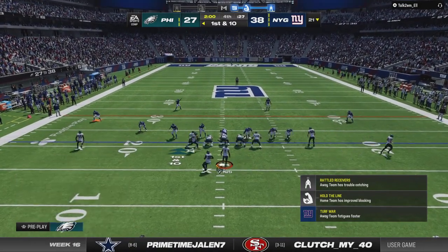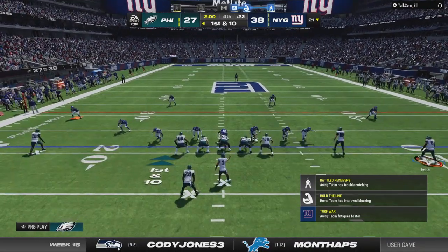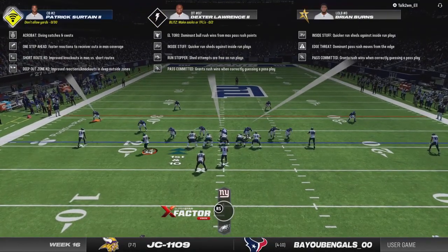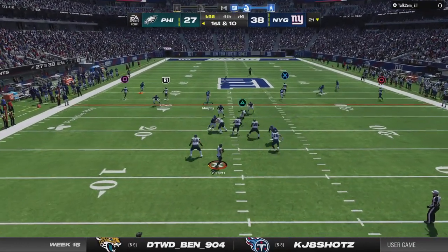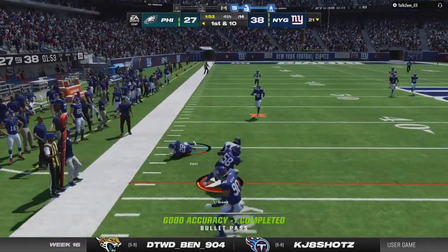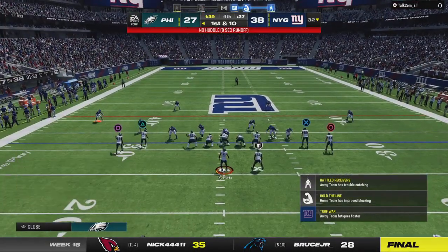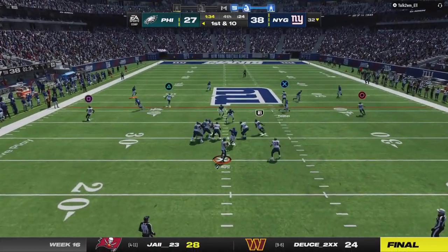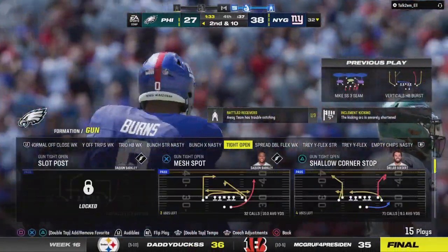And now an audible here into something else. 63, 63. They go back to the air here after the INT on the last drive. And that's complete to Brown, and he's going to get this one across the 30-yard line. Two timeouts still remaining, but scoring quickly, a must. It's 1st and 10. Throwing there, but this pass is going to wind up incomplete.